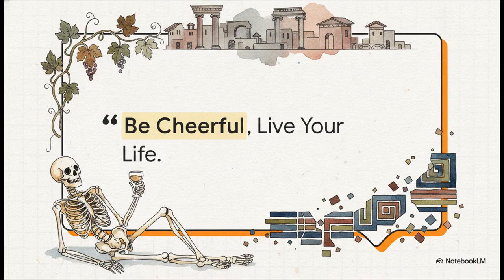Speaking of Hatay, the region also gives us this surprisingly modern, really humorous piece of advice that stretches all the way across millennia. Found in the same area is a famous mosaic depicting a totally chill, lounging skeleton with a very simple, timeless message written right next to it. Be cheerful, live your life. It is such a vivid, wonderful reminder that the ancient people who walked those exact same streets enjoyed the exact same simple, everyday pleasures that we do today.